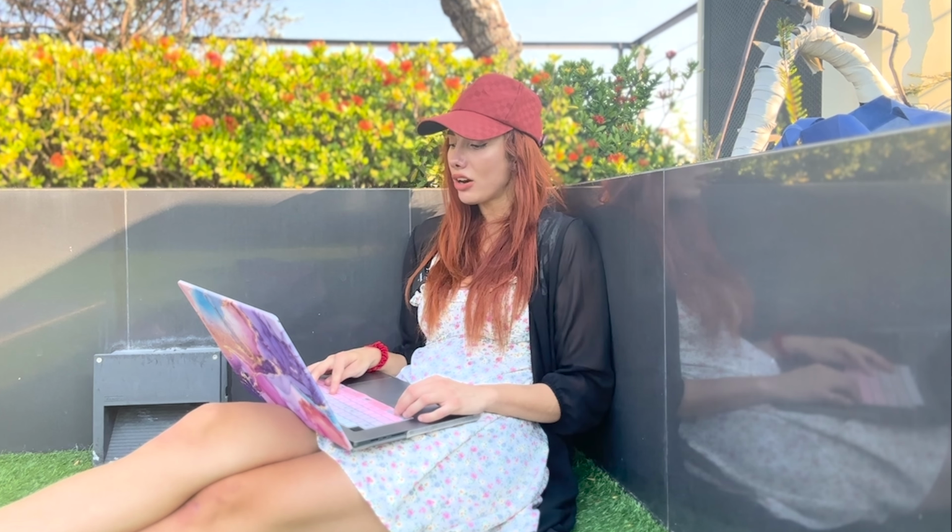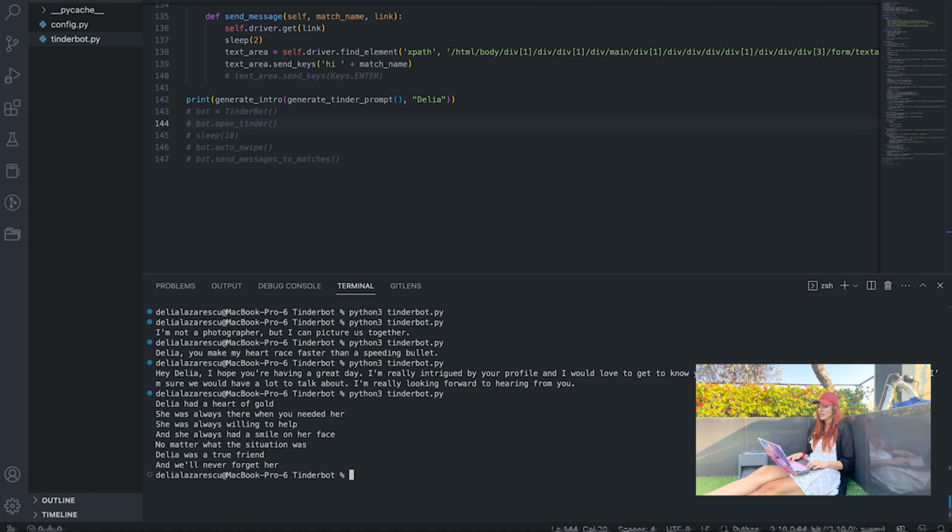Woo! Delia had a heart of gold. She was always there when you needed her. She was always willing to help, and she always had a smile on her face. No matter what the situation was, Delia was a true friend and we'll never forget her. A little bit weird, but not bad. So I think we're ready to use some of these.